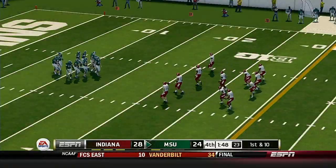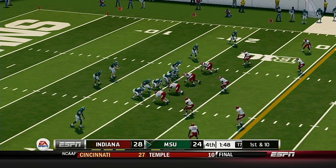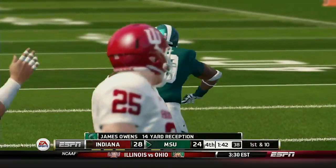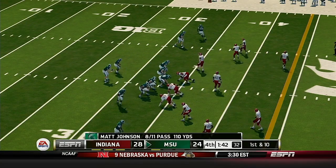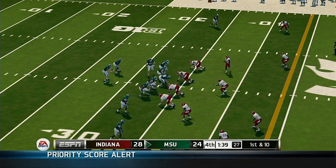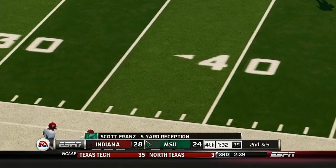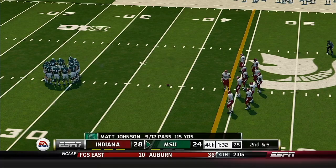Both teams realize that when the ball is snapped, we're one play away from a very different ball game. Less than 2 minutes in the fourth quarter. Pulls it in, and he's in the open field. Steps out of bounds around the 39-yard line. That brings him second and five.